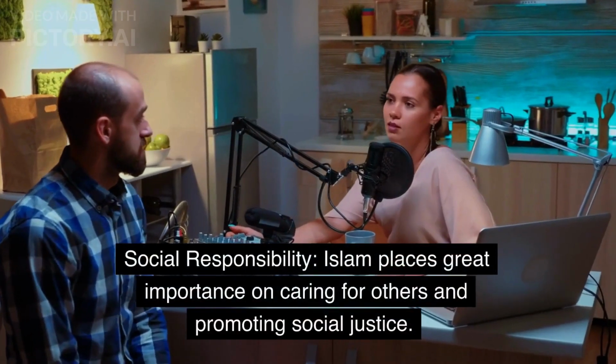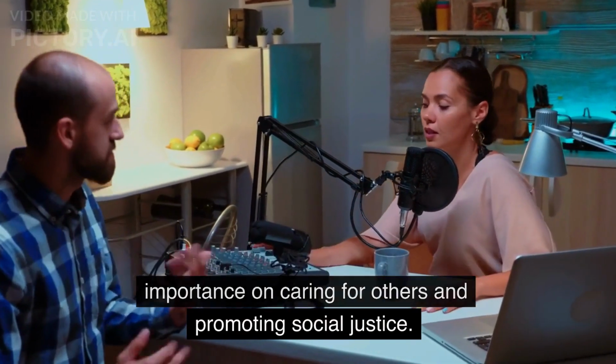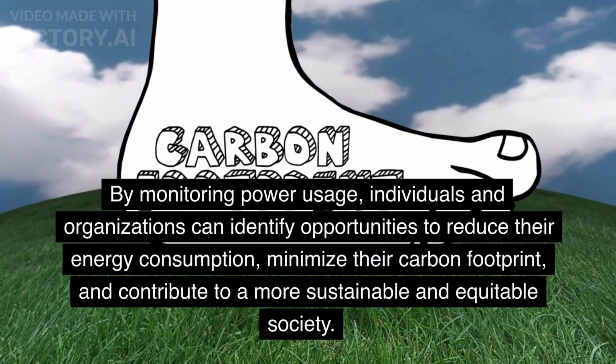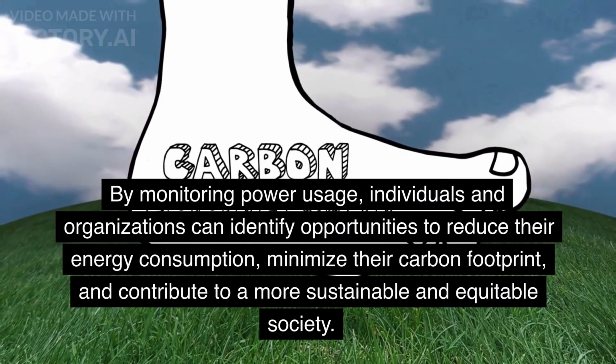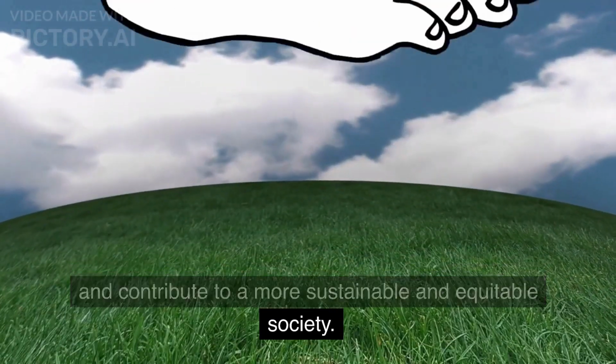Social responsibility. Islam places great importance on caring for others and promoting social justice. By monitoring power usage, individuals and organizations can identify opportunities to reduce their energy consumption, minimize their carbon footprint, and contribute to a more sustainable and equitable society.